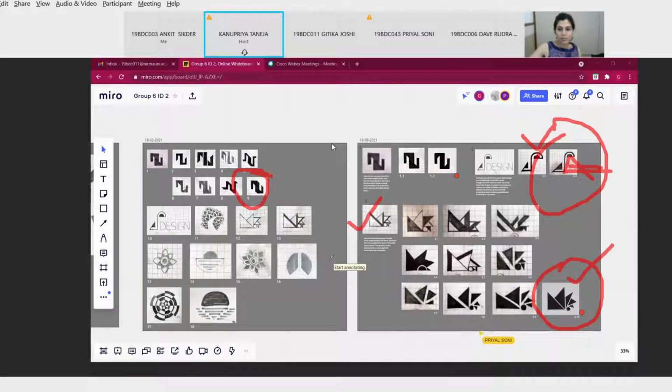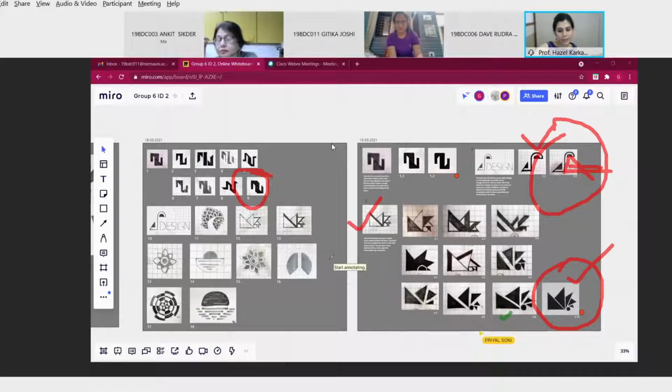I think the third one, I really appreciate how much you explored it. You tried various things, and what you arrived at for me is very strong. So I think you need to work out, as you already said, the gap and how it will work in reduction. Is the dot going to get too small? Should the last triangle maintain its integrity? Should it become a blob also? So I think you just need to work out the details.